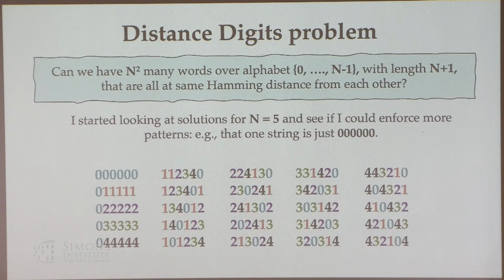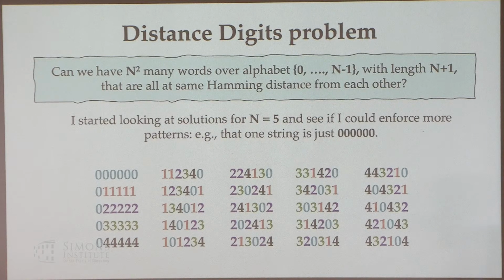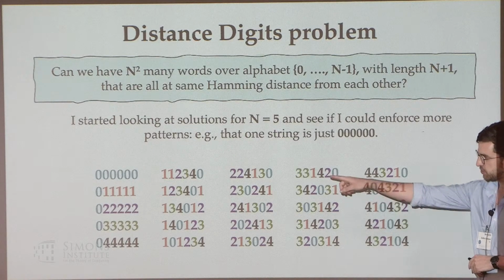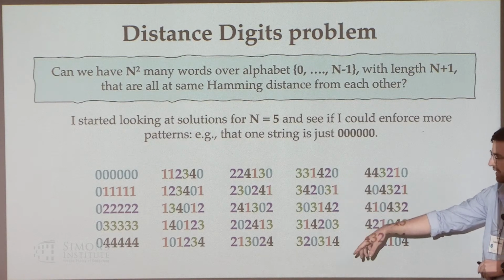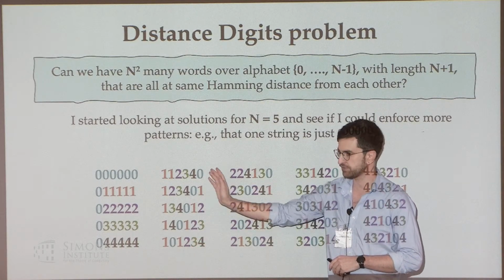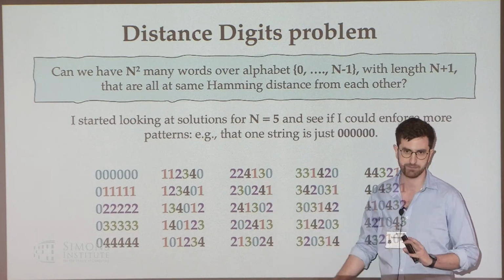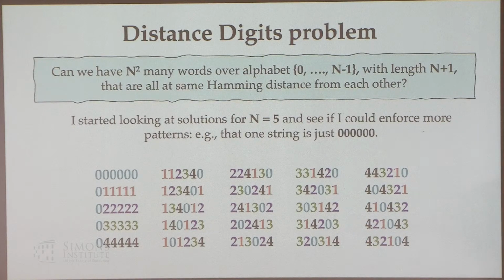By doing that, I found this very cool solution that looks, as you can see, pretty structured. I'm doing a little mental trick here, coloring and putting things into groups in a way that's maybe more suggestive than what you actually get as output from the computer. But you can see in the first group, everything is kind of aligned. In the second group, where everything starts with 1, it's shifting by 1 every time. In the next group, it's shifting by 2 every time, mod 5. And similarly for the other groups.